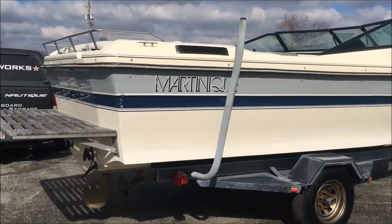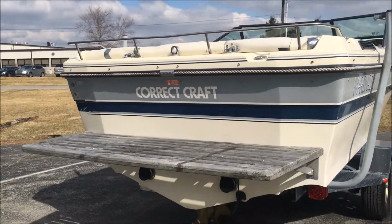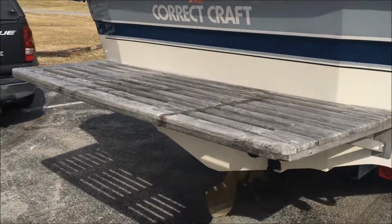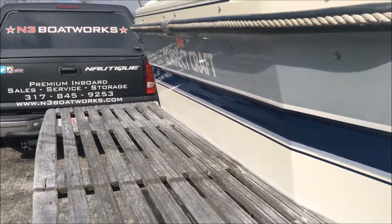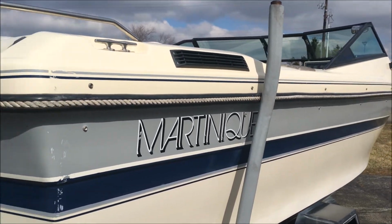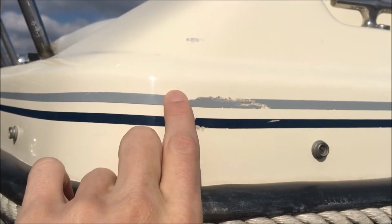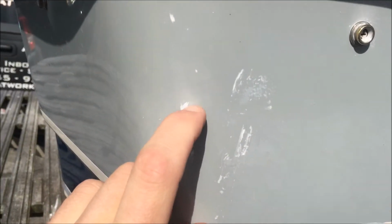I'm going to point out a couple imperfections on the outside. Overall, for being almost a 30-year-old boat, she's in pretty good shape. Got a swim platform back here, teak platform. You'll notice the pinstriping on the exterior. There's a few spots here and there where you'll find the pinstriping is a little chewed up. This rear corner, there's some surface scratches.